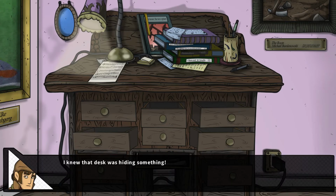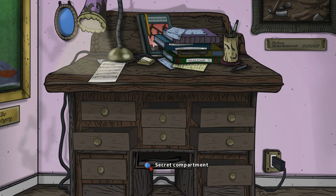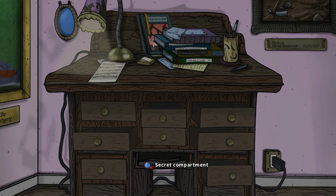I knew that desk was hiding something. That puzzle sucked. Gotta say it out loud. That puzzle blows. Well done me for just nonchalantly clicking buttons. Anyway, we did it. Well done.